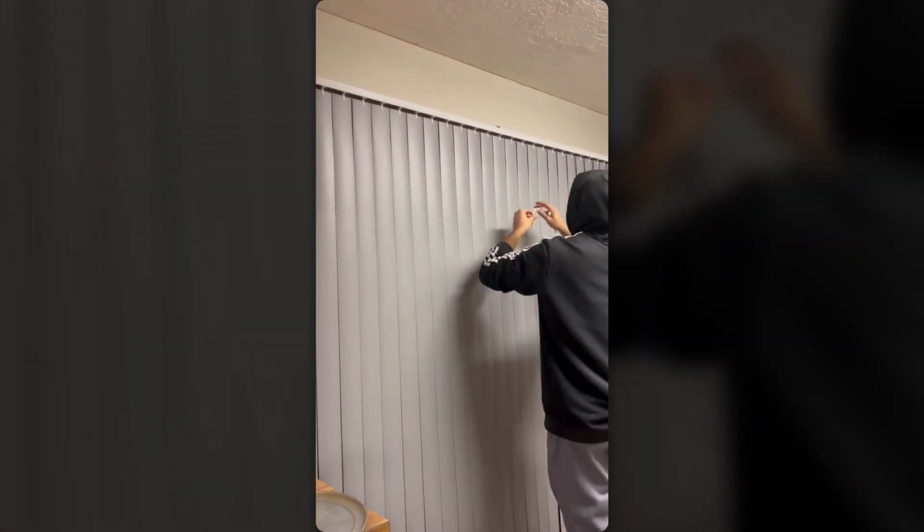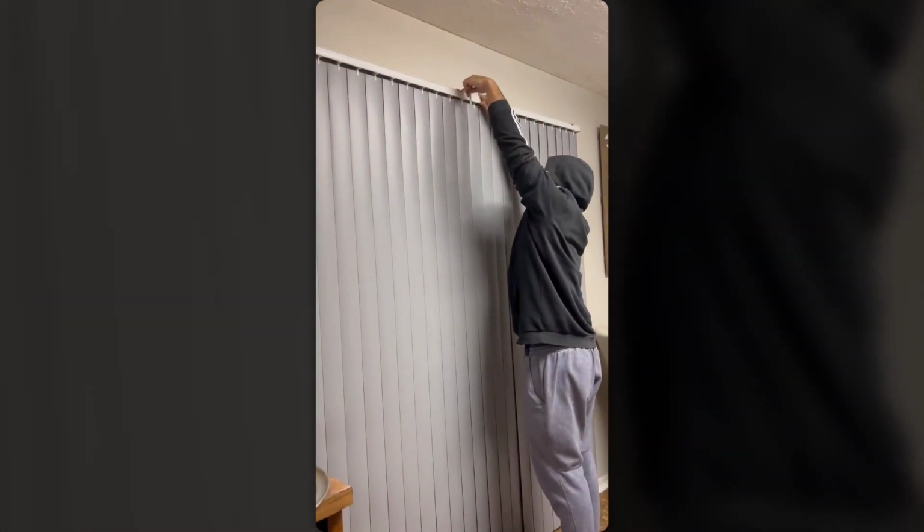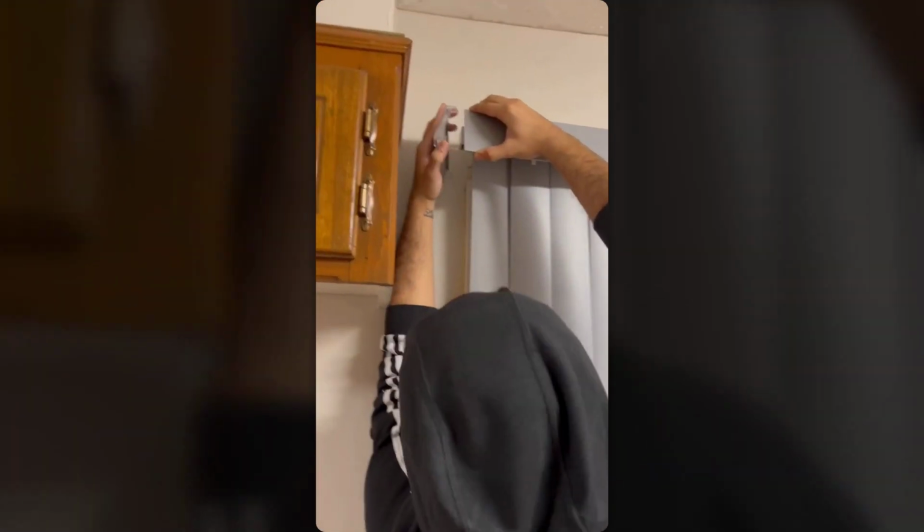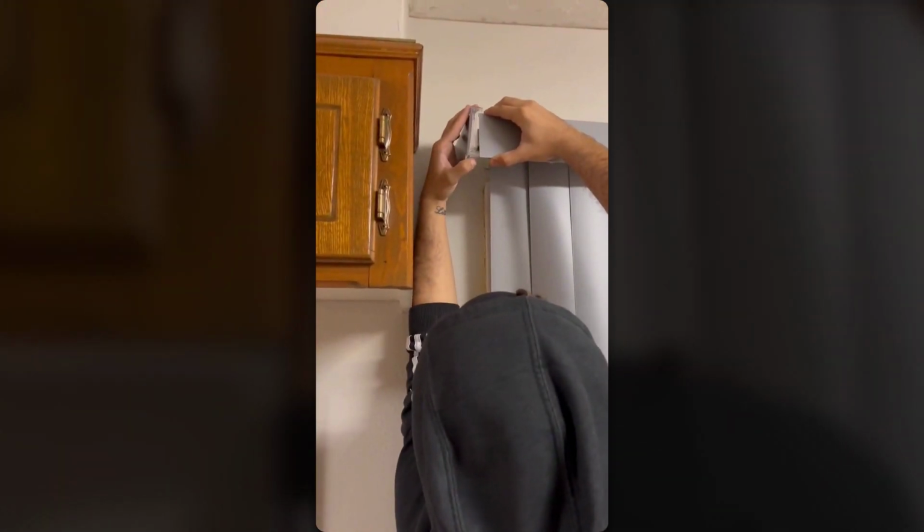The blackout performance is where this really shines. While we've seen other options with impressive light blocking, this delivers that room darkening capability through a proven vertical blind mechanism that many people already understand how to use. Additionally, the cordless operation eliminates those dangling cords that can be dangerous around children and pets.